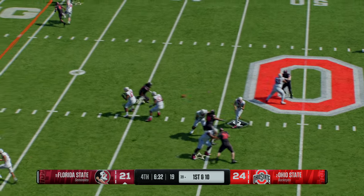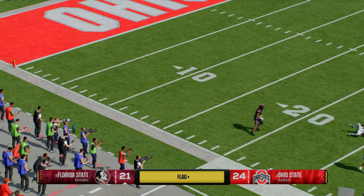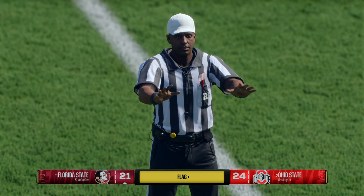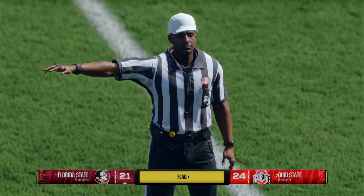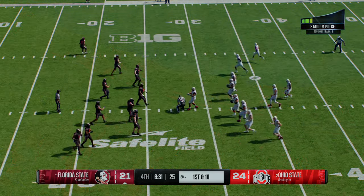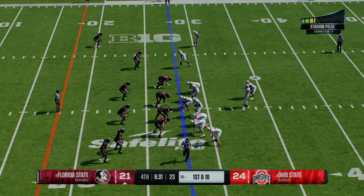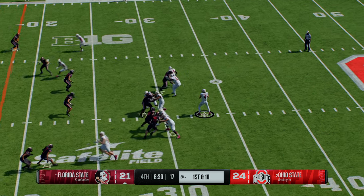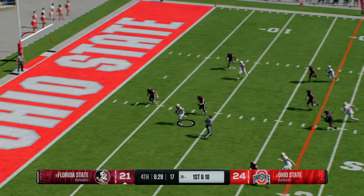Looking to throw it to Uiagalelei. And they can't connect, but the flag flies, and I think this is going to be pass interference. And the defender was just way too handsy on that last play. You could see all the contact as the ball was in the air. He simply can't do it, and the referee's caught it. Wants to throw on first down.